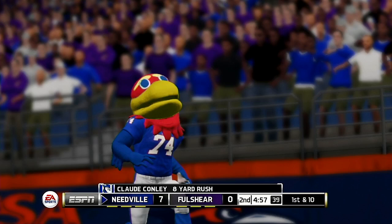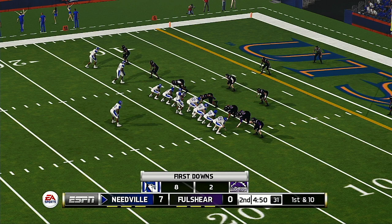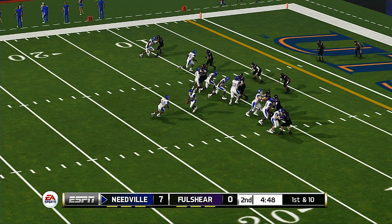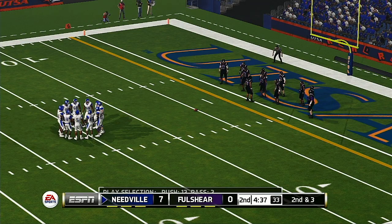There's nothing more that a team can do offensively than to pound the ball right at the defense, trying to wear them down. It's first and 10. Ball on the 12. Takes it up the middle for a nice run. This is the ninth play of this drive.